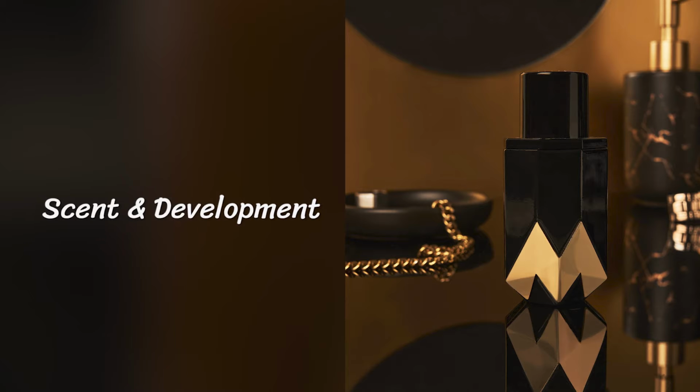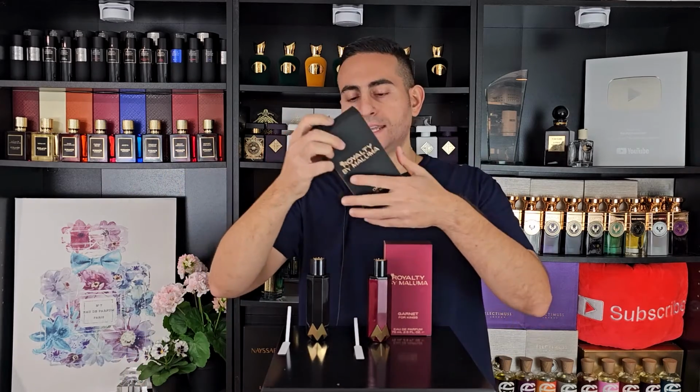So the first one that we'll talk about is Onyx, and like I said, this is the one that is geared more towards the colder weather. So you take a look at the note breakdown, and of course it has the plum. The plum is an amazing addition to this fragrance. So as it opens up, it has this spicy plum vibe that I really enjoy.